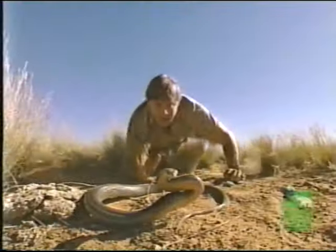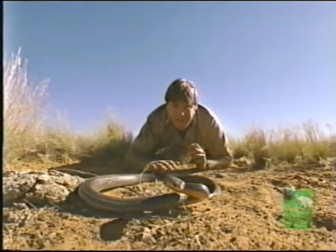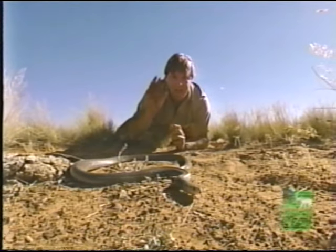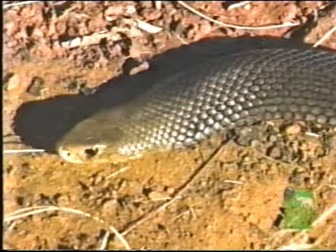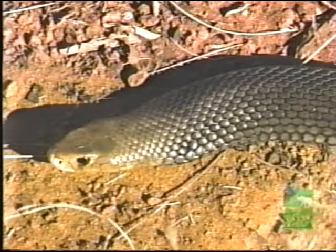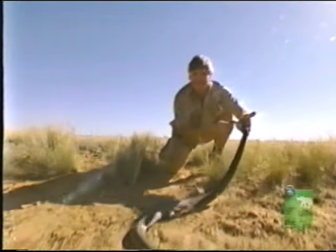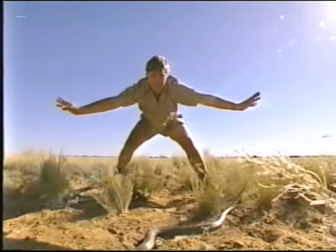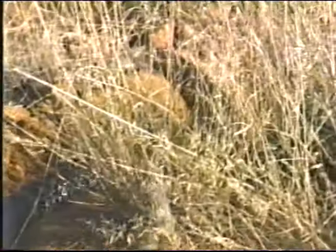Whoa. Have a look at this. This is the standard brown snake position. Going up into that S, they mean business. Deadly dangerous snake. Not to be mucked with. You're all right, buddy. We've had enough of each other. I reckon it's time we just split up and leave him alone.